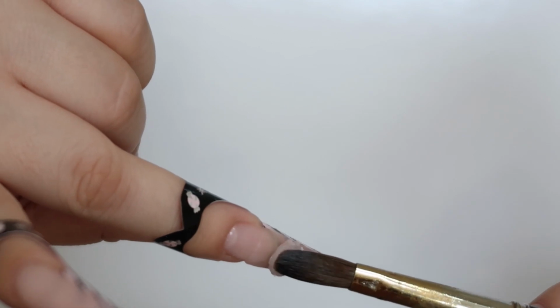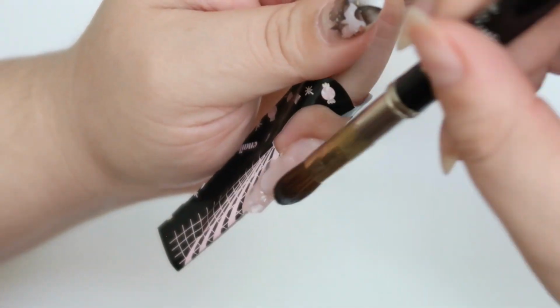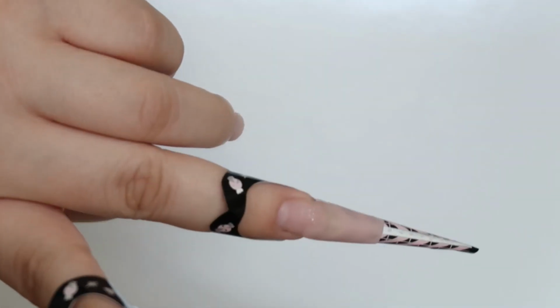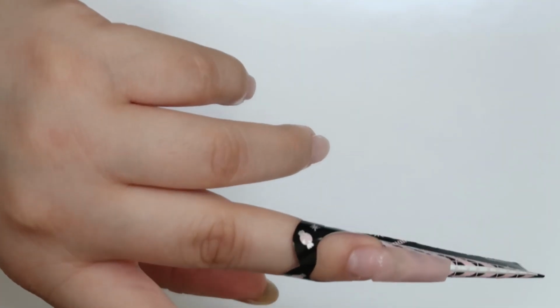Throughout this whole entire video, I've been struggling to keep my hand in frame. So sometimes you might get a little bit blurry scenes or my finger blocking the way. Like I said, it's very difficult recording my own hand.